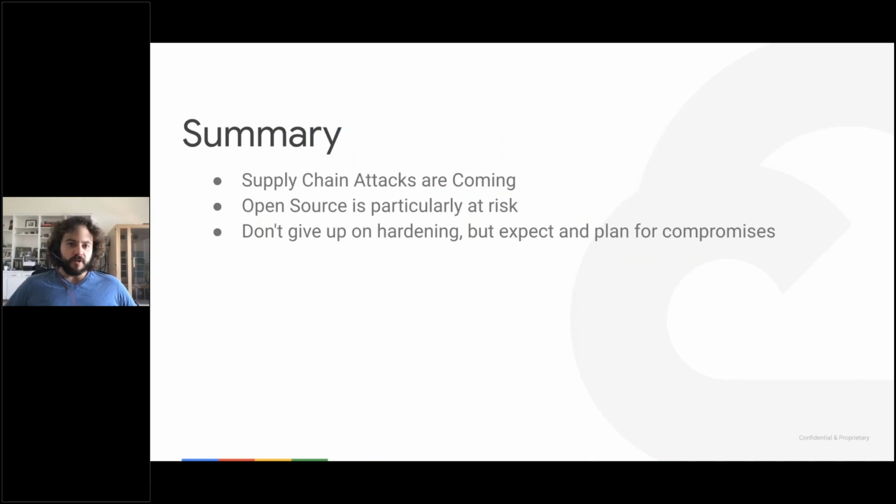Right, so in summary, supply chain attacks are coming. They're here. If you've been following the news at all, you're aware of that, hopefully. Open source is particularly at risk. It's particularly scary for us at Google. Advice: don't give up on hardening your systems, but at the same time, you should expect and plan for compromises and figure out how you're going to recover from them when they do happen.